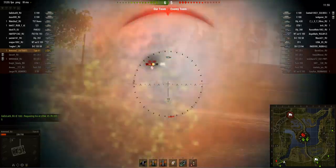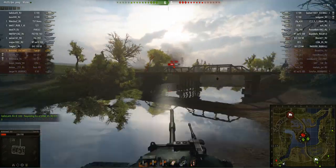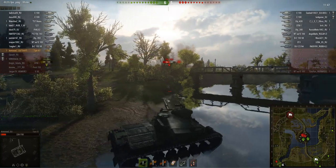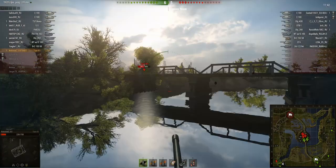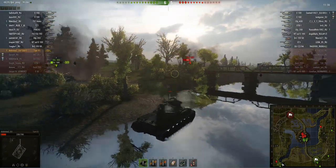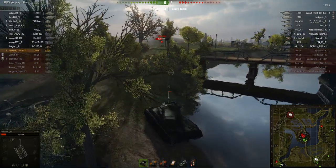And he gets one shot into me, but I get one shot into him too. But now I'm in one shot range of him. That is very dangerous. I have to play really, really carefully here now. Basically, I'm hoping that the Object 263 takes him out. I don't understand why it isn't, but artillery is obviously hammering him, so that would explain it.